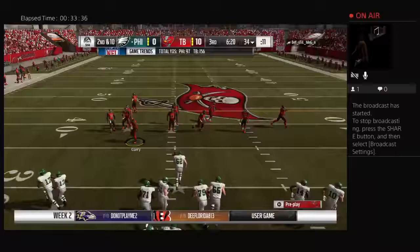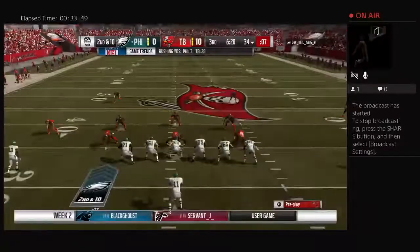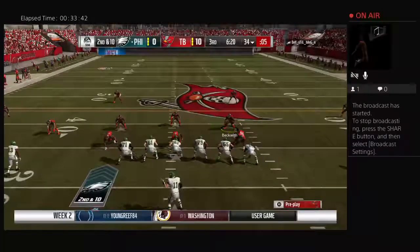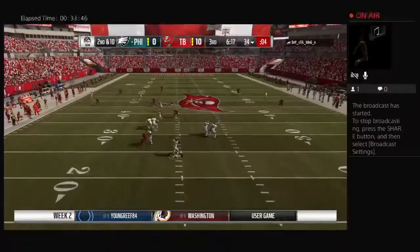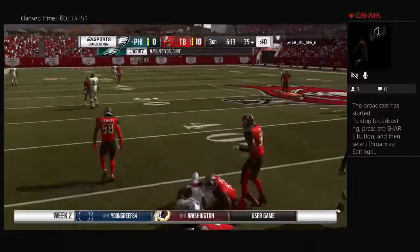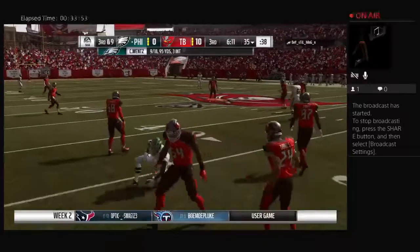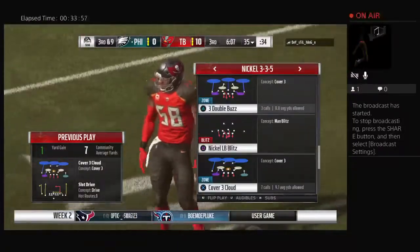So after the incompletion on first, now 2nd and 10. Straight 15, straight 15. Shotgun now for Wentz. Open man left side is Wallace, complete. That catch good for only a yard, and it'll be third down. Oh, he's got a little daylight.